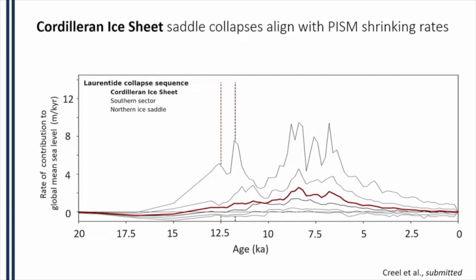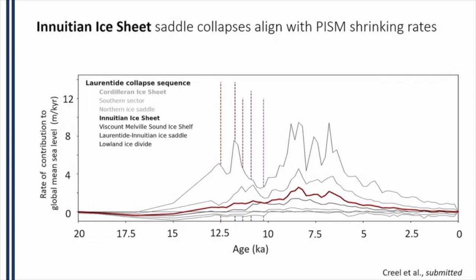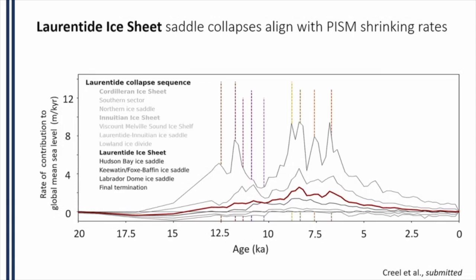So here, these two lines, it turns out, line up quite well with radiocarbon-based reconstructions of the Laurentide ice sheet, a North American ice sheet. As it collapsed, it had saddle collapses of the Cordilleran ice sheet. And then the Innuitian ice sheet, another sector of the Laurentide ice sheet, has sectoral collapses there. And then finally, the nucleus of the Laurentide ice sheet has collapse events that line up surprisingly well with these sectors collapsing. So it seems like maybe there's a story about northern hemisphere ice sheet saddle collapse referring down to the southern hemisphere to drive Antarctic change.